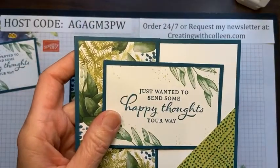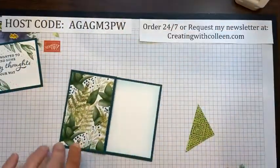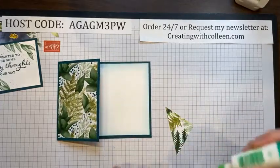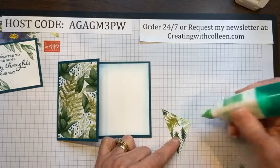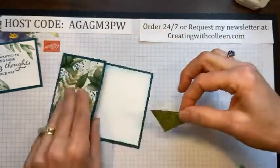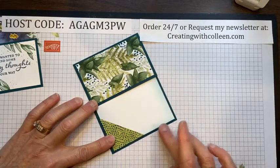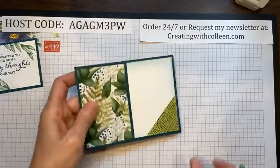So to put my corner piece on, I prefer to use the liquid glue because sometimes the tape would get a little gummy, and if you were sticking something in there and it hit that, it would, you know, stick to it. But if I just put a little bit of liquid glue just on the two corners here, right here and here, of my triangle, I'm going to put that on the Whisper. It's going to be hard for me not to say Whisper White. I've said it for 19 years. Basic white. I'll give that just a minute.